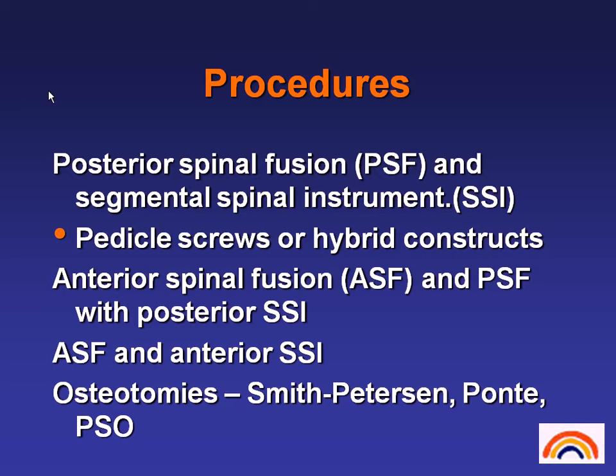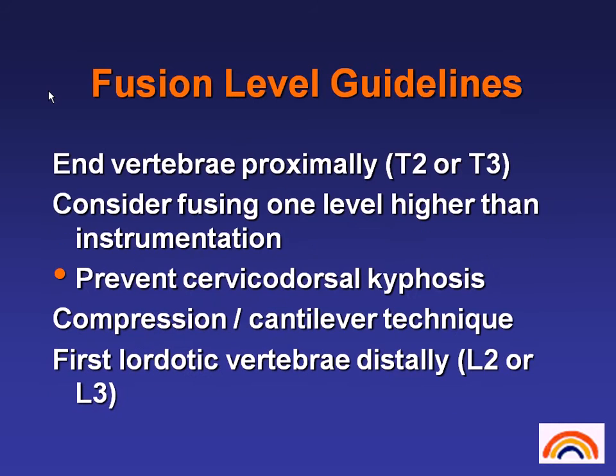And I do worry about the concept of doing a posterior-only fusion instrumentation. What's going to happen over years? Now, I don't have any data to say that it's not going to work. It's just a concern that I have. Anterior spinal fusions and anterior spinal instrumentation has been suggested. It has not been very popular. I think now we're seeing a lot more use of osteotomies, Smith-Peterson, Ponte osteotomies, pedicle subtraction osteotomies as another way of increasing mobility and achieving better overall correction.